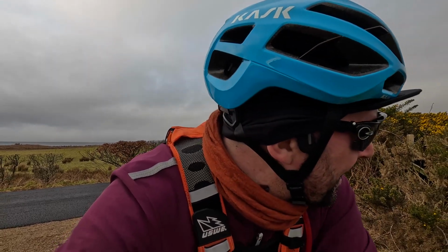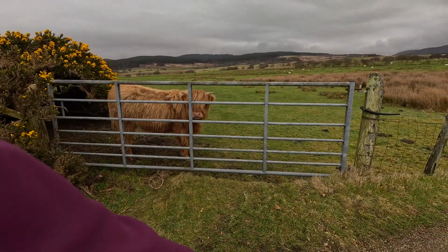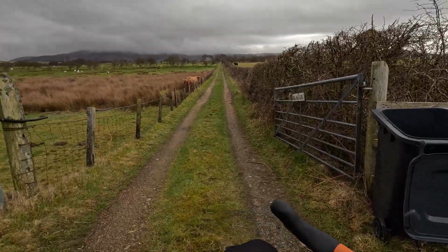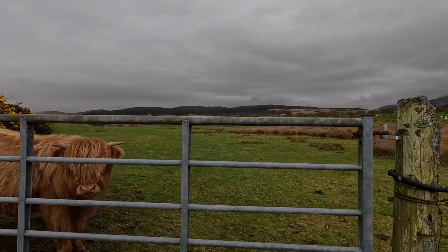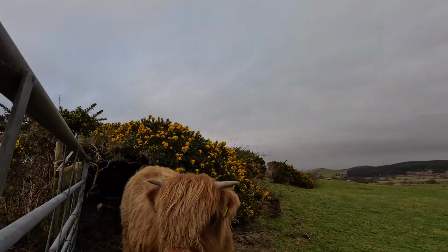Now I did say I would stop if I seen one, and I have. I want everybody to say, oh, because we've got a baby hairy cow. Hello there. What are you saying, eh? Oh, that's gonna be lucky, eh? What are you saying? You're lovely, yes.